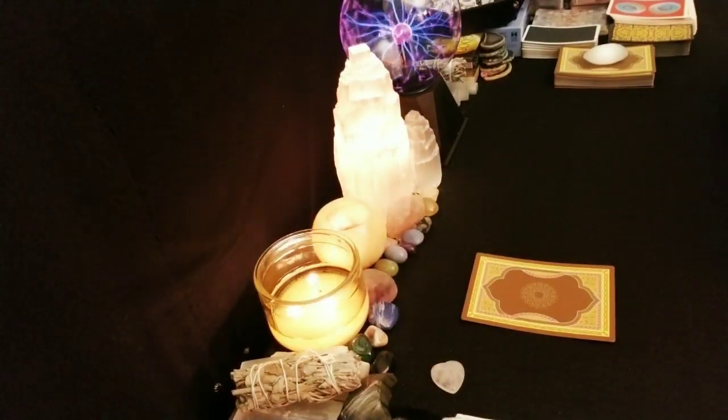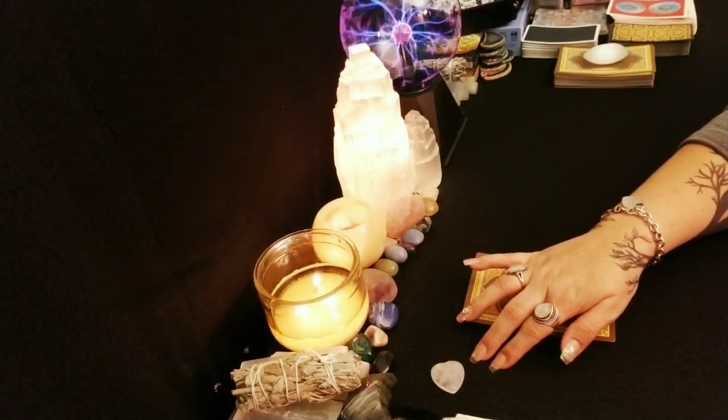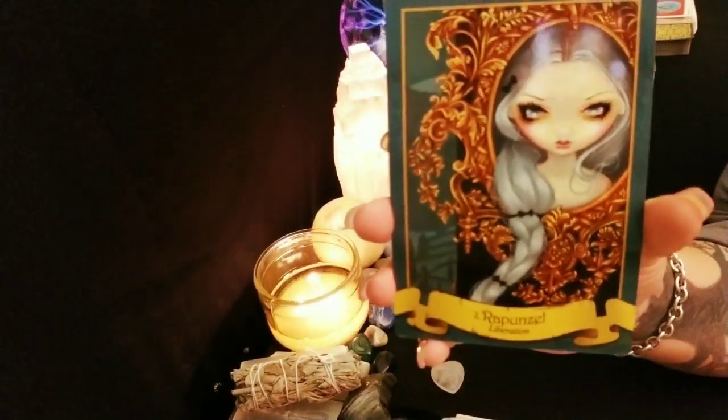Alright, so here we are with stone number 8, and let's find out what fairy tale story describes you right now. So let's see what we got. We have number 2, Rapunzel. Rapunzel, liberation.